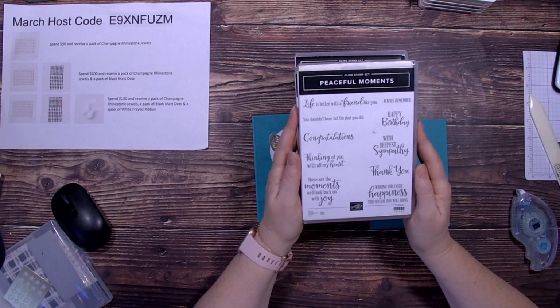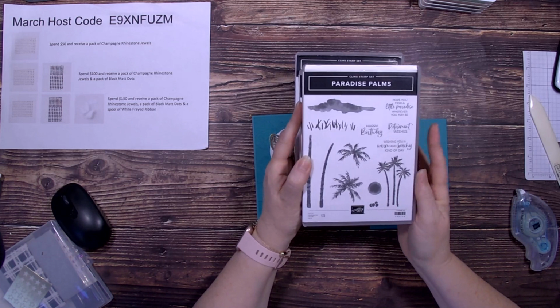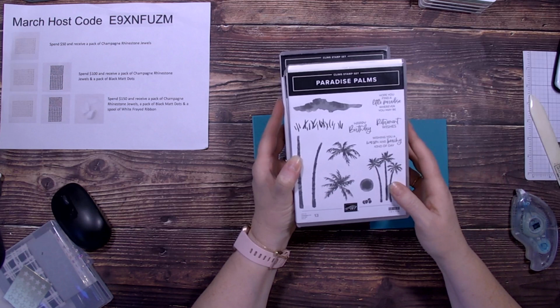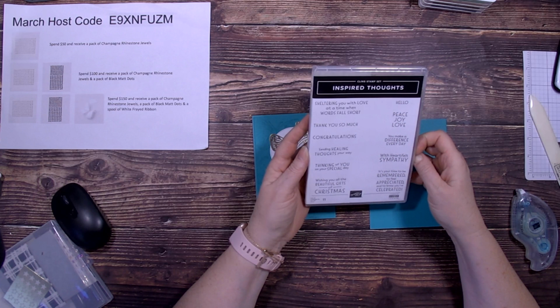So if ever I've gone, oh, I want to stamp something. I want to stamp some words. I always pull this one out first and foremost. Paradise Palms, which has been around for a few years. This is actually going. This is great for scenic cards. And then there's also Inspired Thoughts. And I was thinking maybe I do some Inspired Thoughts, but I wanted to do a birthday.